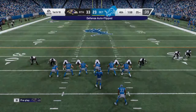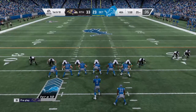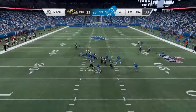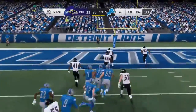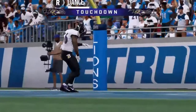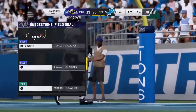So the Lions in possession of the football as we welcome you back. They've got a 1st and 10 as they search for a late score. Stafford now to throw. Oh, a hit. He lost the football. Stafford puts it on the ground. And it's picked up by the Ravens. And that should just about do it. They return it to the end zone, sealing it with a defensive touchdown.